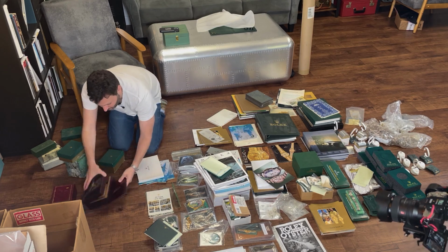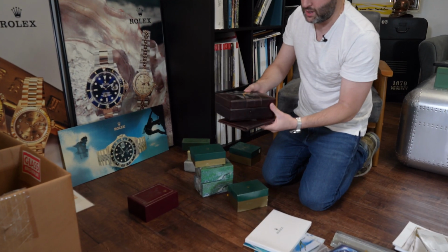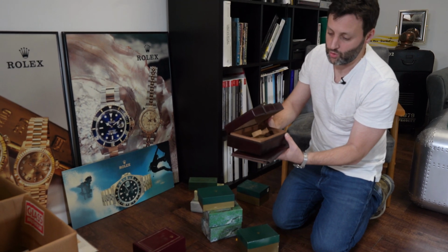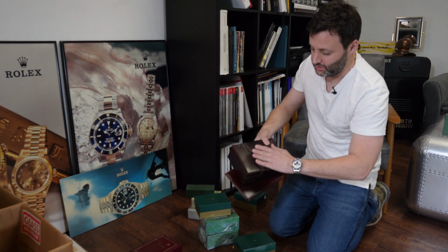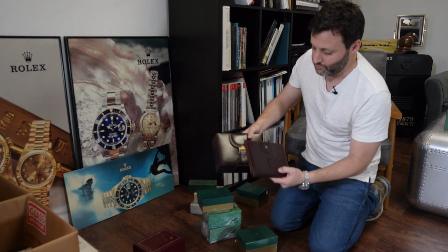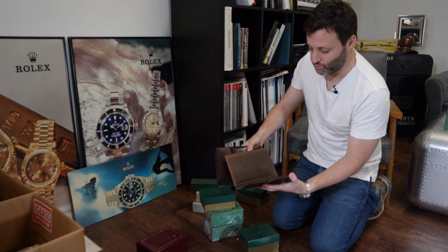This is a cool box. This could go to either a gold GMT, Sub, Daytona from the era, or also a President model. They use these innate, oh, look at the dust. These ornate kind of boxes for their higher dollar and precious metal watches.